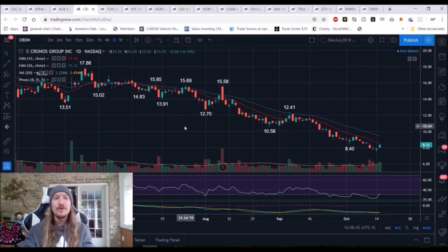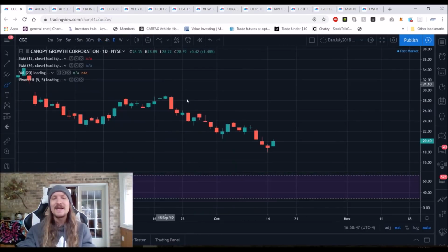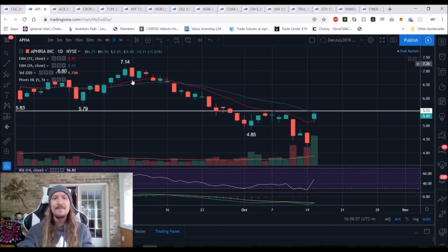I still want to see bull crosses of these exponential moving averages. When's the last time CGC has had a 12 and 26 period cross bullish? And the answer is up here before we topped out at 52. Has not happened since then. It'll be meaningful for me when that happens.